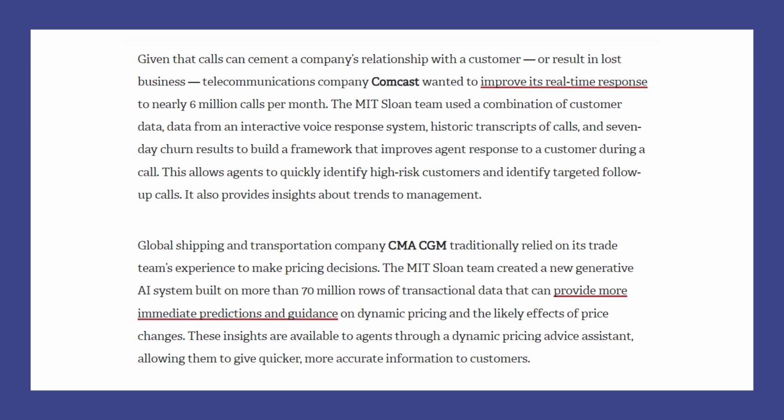So this allows agents to quickly identify high-risk customers and identify targeted follow-up calls, right? It also provides insights about trends management, right?